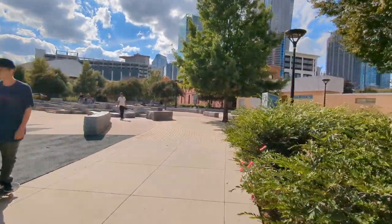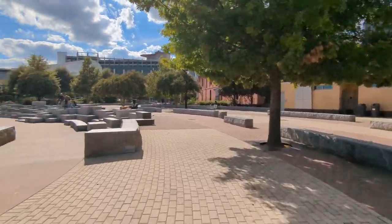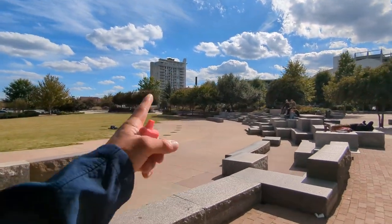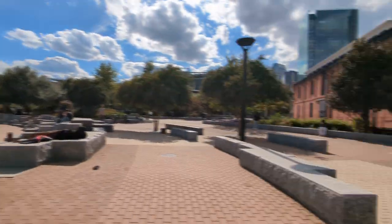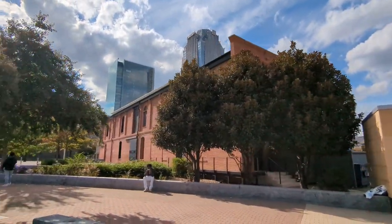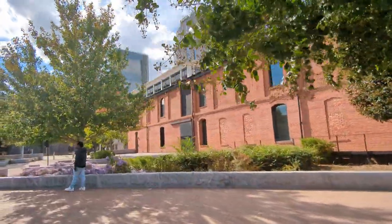What's going on? That is usually like a water fountain in the summer that you can get in to cool off. It's off for the winter time. And then that used to be Google Fiber, used to be the tenant of this building, but now it's WFAE Charlotte, which is Charlotte's NPR station, National Public Radio Station.